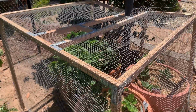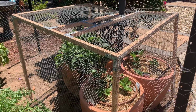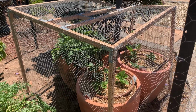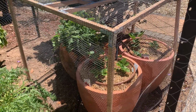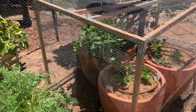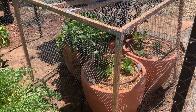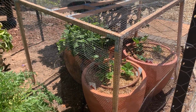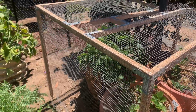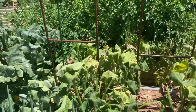Now, Chris has also built this cage over the strawberry pots. So these two new pots here, they were an addition last weekend to join the other one so that we could have more strawberries basically. And he's had to build this cage because we would be watching the strawberries ripen and then overnight they would disappear as soon as they turned red. So I'm going to come in here.